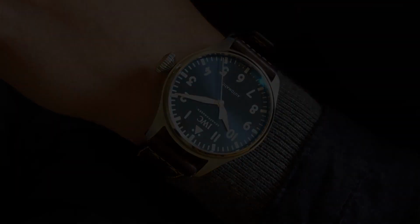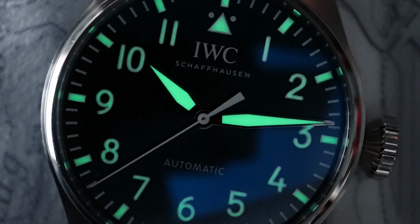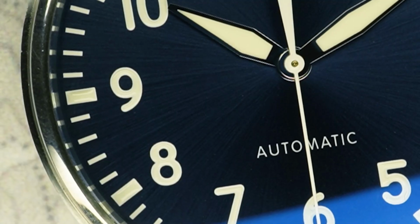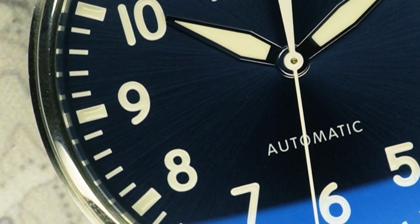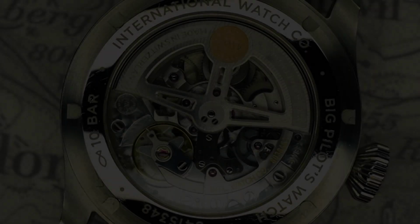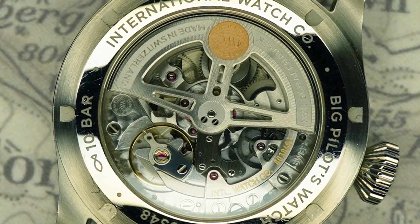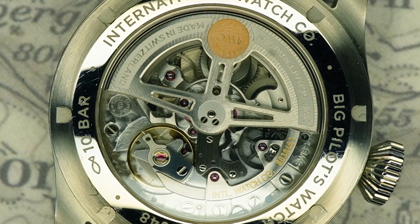IWC Schaffhausen has been creating masterful watches since 1868 and has a storied history, particularly in manufacturing pilot's watches. It is probably the most well-known pilot's watch manufacturer in the whole world, with a really rich history. But that mixed with new technology makes this an overall astounding watch.